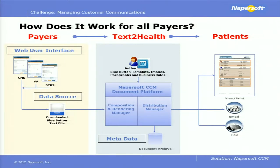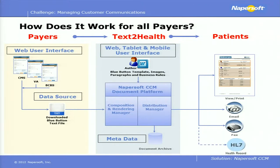And this is just a few examples. The second thing we're working on is building a universal web, tablet, and mobile user interface so you can use it when, where, and how you want to. And the third piece that we're working on is actually taking that information and delivering it using HL7 so that it can be input either with Bluetooth, downloaded as I was describing earlier, or whatever form the provider wants.